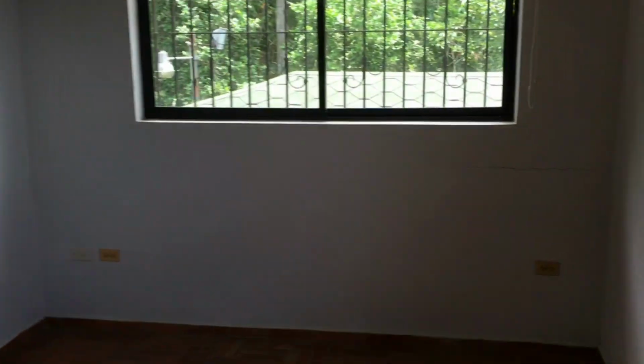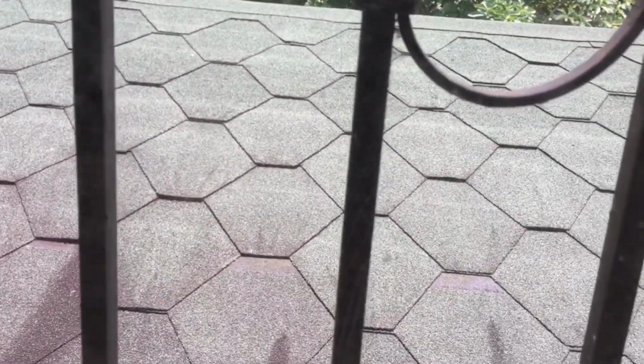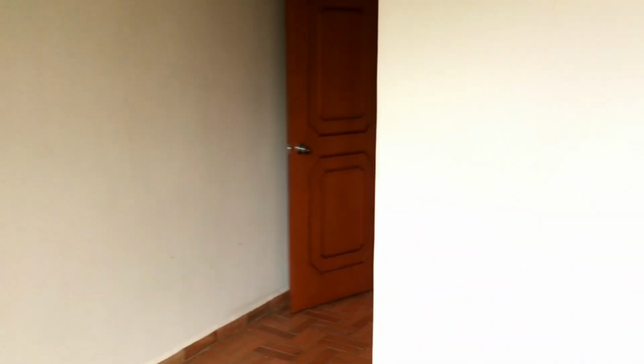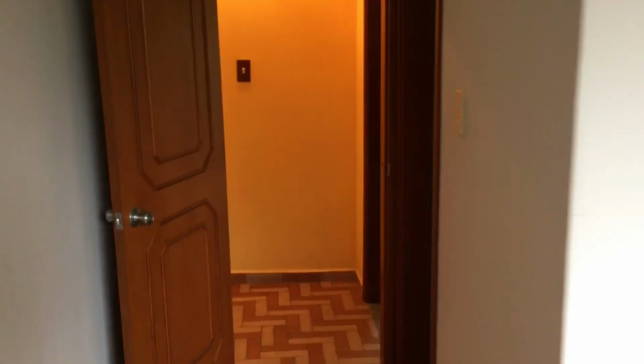Show you the roof if you're interested. It's in good condition, but I don't know how long shingles last in this part of the world. I know in Canada 20 years is pretty well it. And this is their bathroom. For a spare room. This would be the smallest one of all the bedrooms.